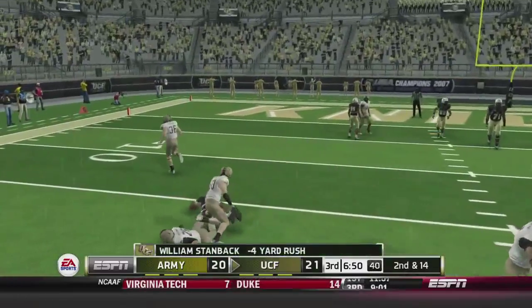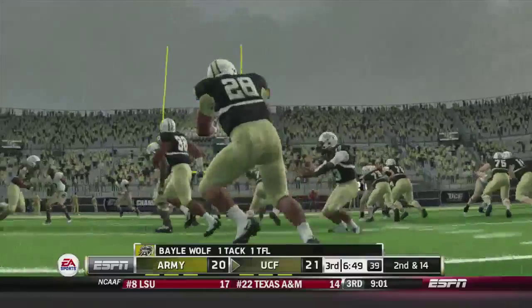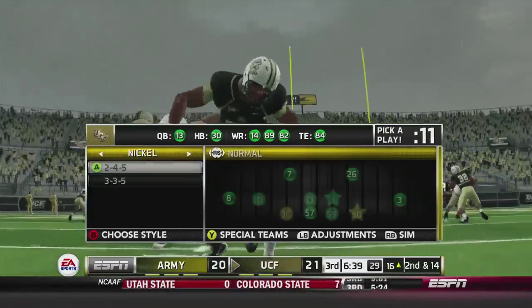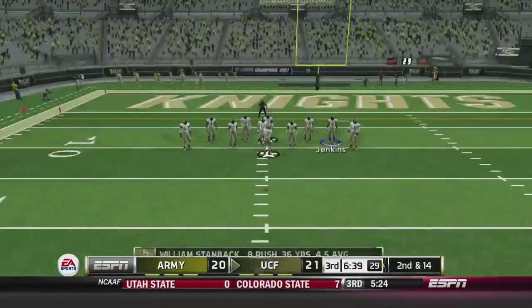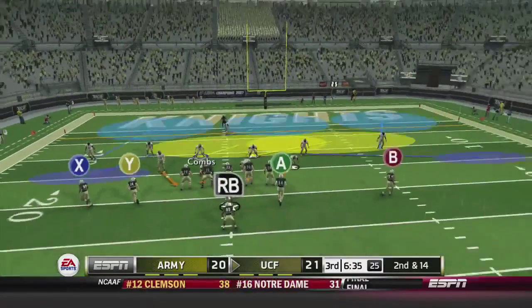They'll get him for a loss. Good job by the defense to overpower the offensive line and drop the back for a loss. That makes it 2nd and 14. 2nd down and 14. Ball on the 16.